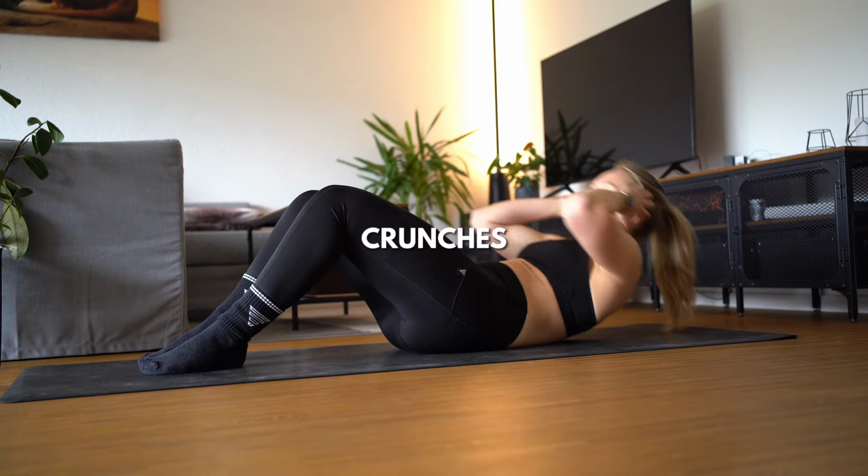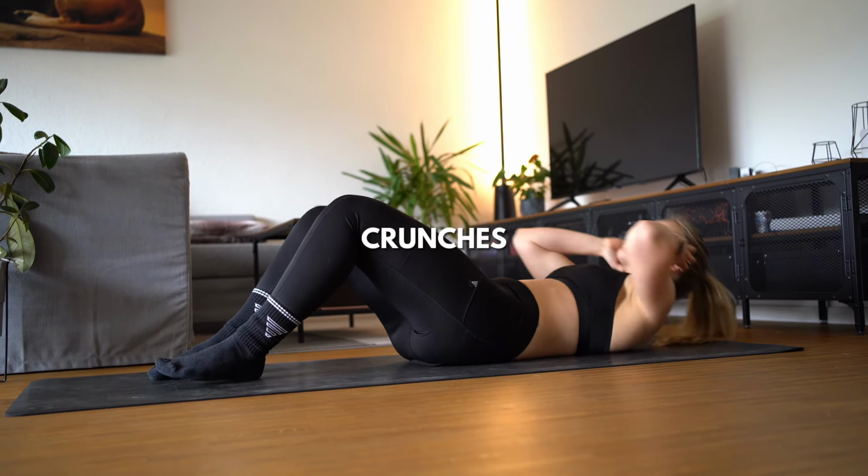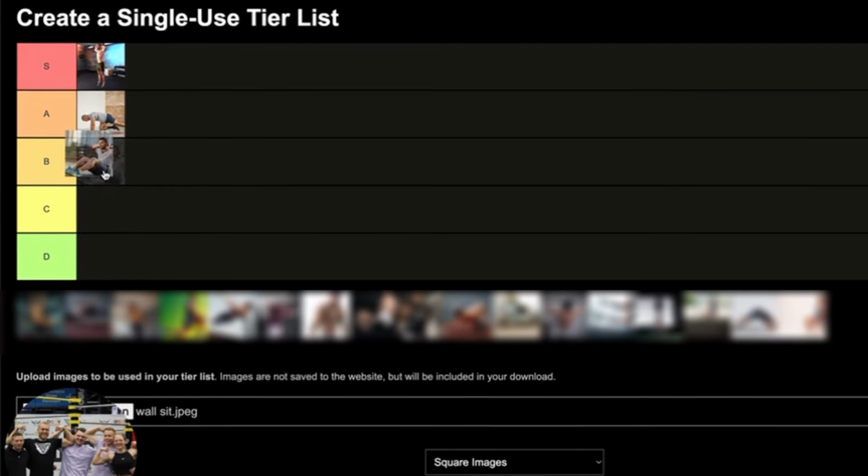Okay, now we have crunches. Crunches are also a core exercise, but it really hits that front wall of your core. It doesn't really hit that side wall, so I'll put it in B tier.